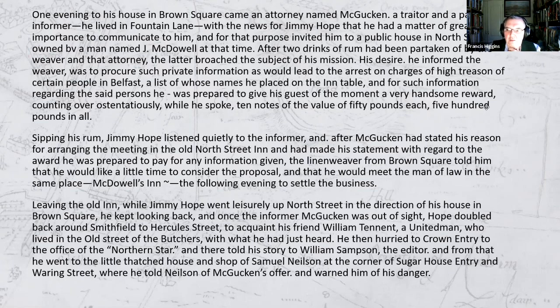And after McCracken had stated the reason for arranging the meeting in the Old North Street Inn, and had made a statement with regard to the award he was prepared to pay for information given, the linen weaver from Brown Square told him that he would need a wee bit of time to consider the proposal and would meet the man of the law in the same place the following evening to settle the business.